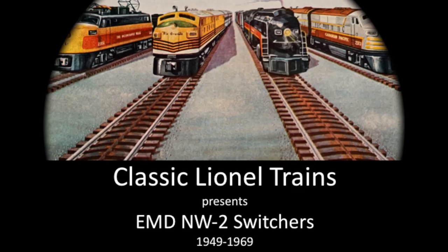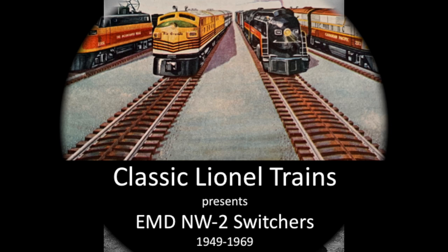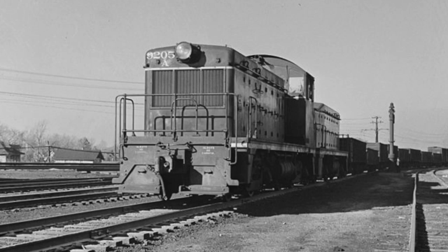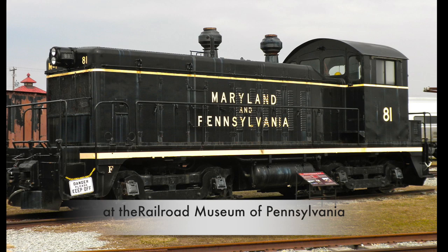Lionel produced almost 20 different models of the EMD NW2 switcher between 1949 and 1969. The original was produced between 1939 and 1949 by the General Motors Electro-Motive Division, and thus the Lionel model appeared at the end of the original's production period.